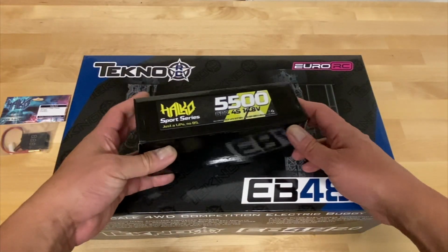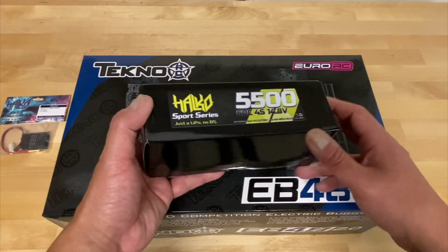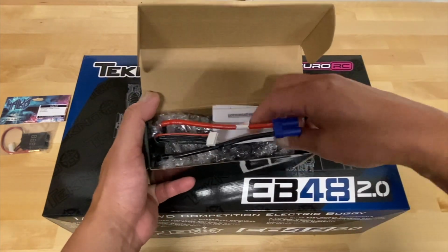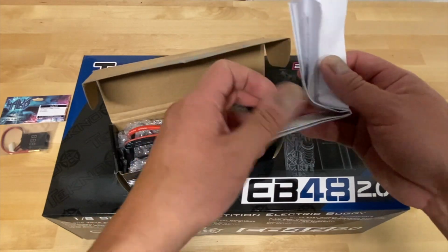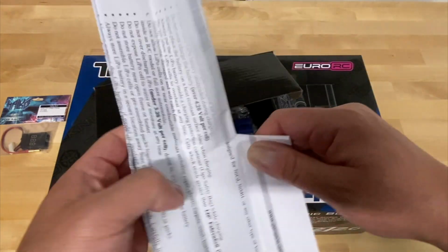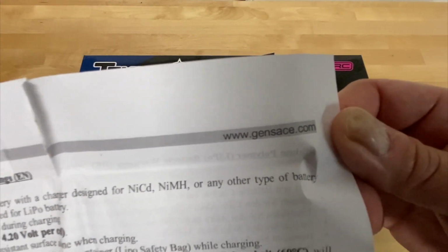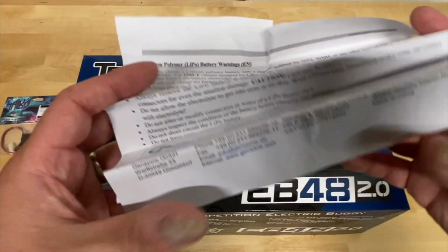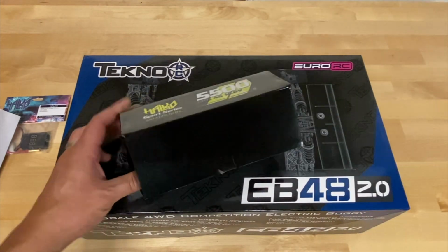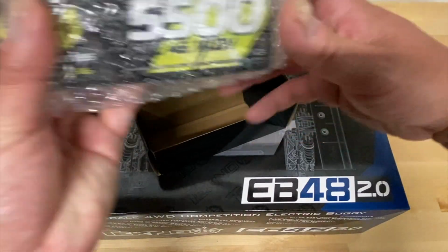EuroRC also has a new line of Lipos. These are the Halco Sport Series 5500 milliamp hour 4S 60C. The really interesting thing, we'll kind of take this out. I like running EC5s, but they got little instructions here, telling you the safety things and stuff, but you can see something there, right? I don't think they explicitly say who makes these batteries for them, but that company right there is one of the largest, most respected battery manufacturers in the world. I actually run those as well.